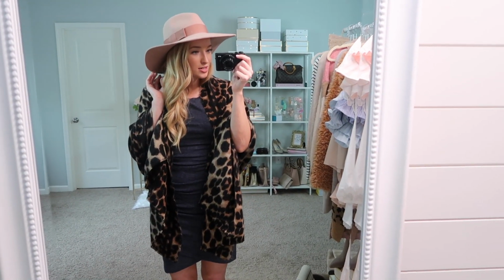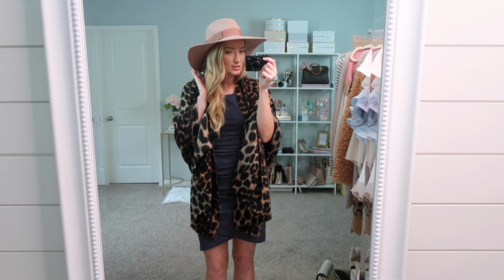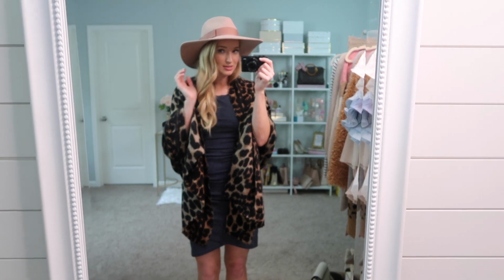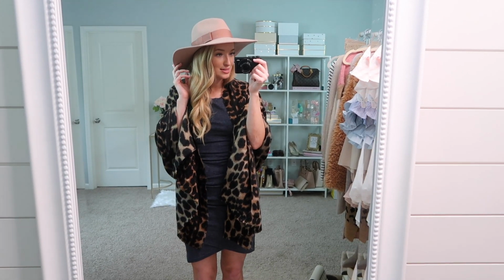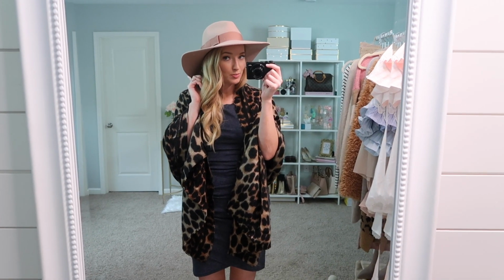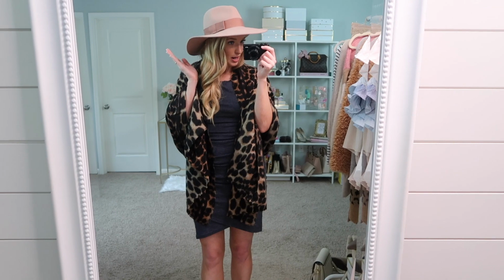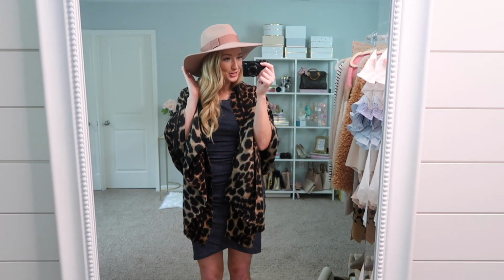And then this hat is from last year, but it's back again this year. I think it comes in 4 colors. It's not a part of the sale, but it's the same price as the one that's in sale. So if you like this color better, I will link both down below. It also comes in black and I think a lighter tan color as well. But I love this blushy color, of course.